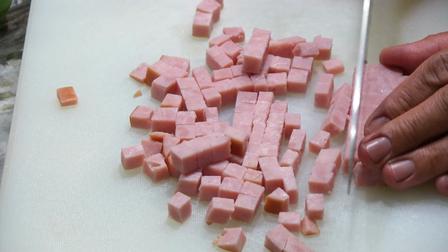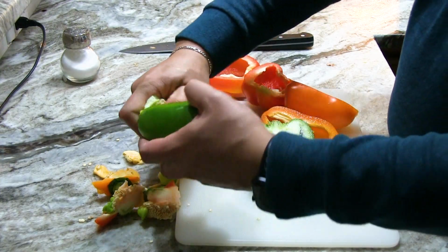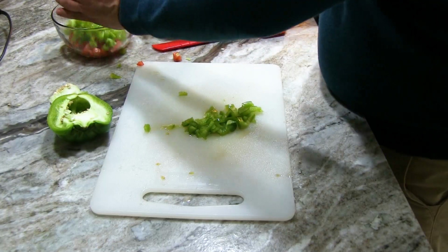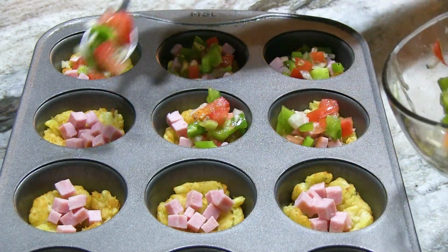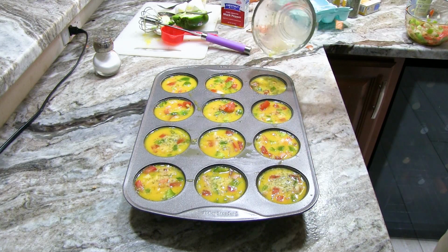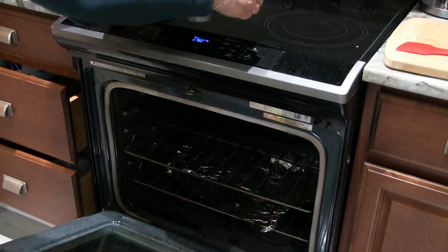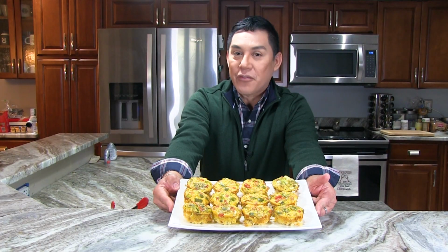Then you're gonna take about 1 cup cubed ham, and you're going to evenly distribute it in the muffin cups. Then you're gonna take some veggies of your choice. In this case, I am using a tomato, a green pepper, and some onions. And then I added about 1 teaspoon of my vegetable mix to each muffin cup. Finally, you're gonna pour the egg mixture evenly on all of the muffin cups. Then you're gonna bring your muffin tin into the oven, and you're gonna bake it for about 20 minutes or until a toothpick inserted near the center comes out clean. And this is a recipe that you can put together in a pinch, and the result is, as you can see, really, really nice. So no more excuses to not have breakfast, even if you have a food allergy.